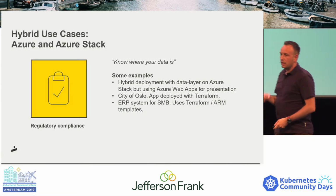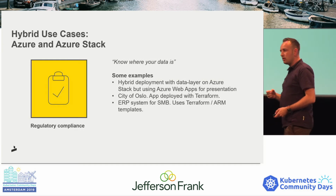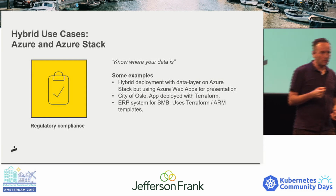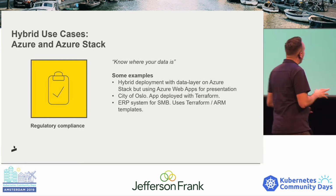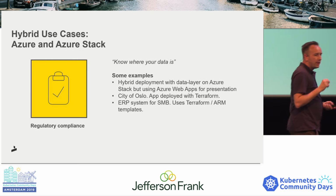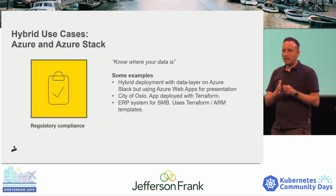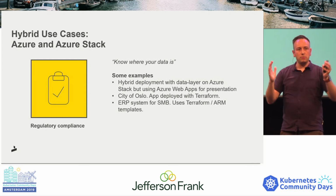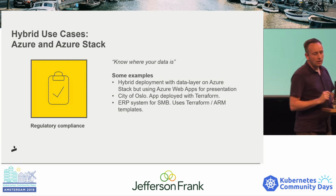Another one we see in the Nordics is compliance. Especially Norwegian law is very strict, you need to know where your data is for finance, tax, government, and all that kind of stuff. So we have a couple of really cool cases, I think. We have a multi-tenant stack, so like in Azure, we can create individual user tenants that run on the same stack, don't see each other, and just share the infrastructure.